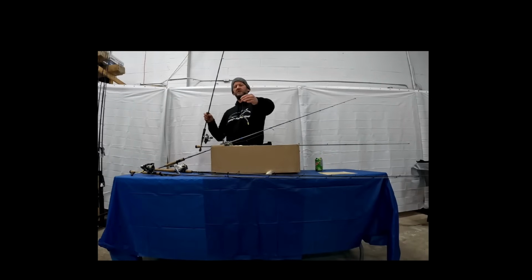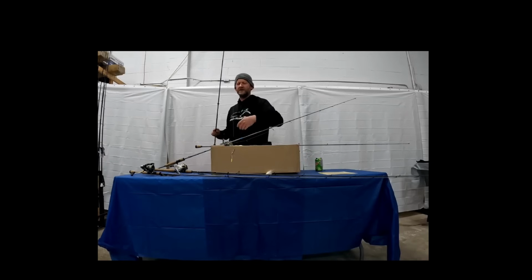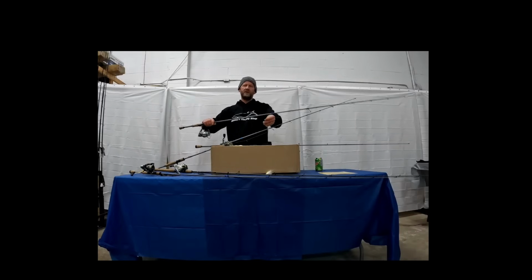The problem I have is if you're going to break off at some point, you want to have a little slack there to retie. But if I make them any longer than that, my customers end up reeling the leader into the eyelet here, the swivel, and busting a hide. So I try to get that perfect 16, 18 inches. Anything longer than that, you're going to reel it up into the eye.